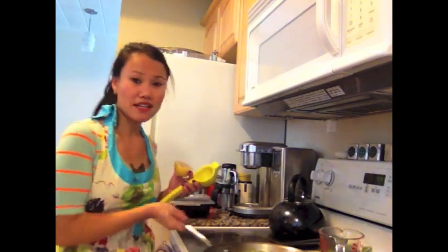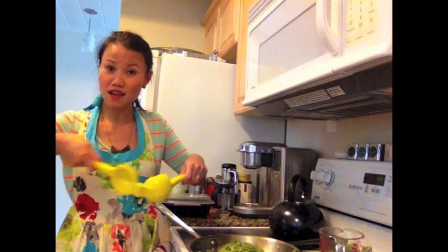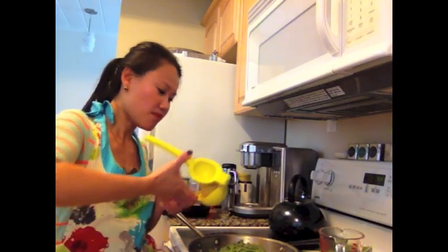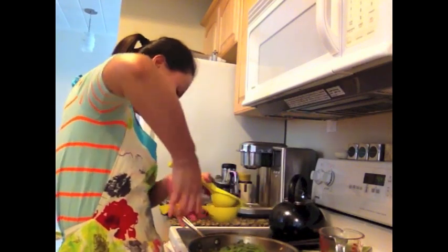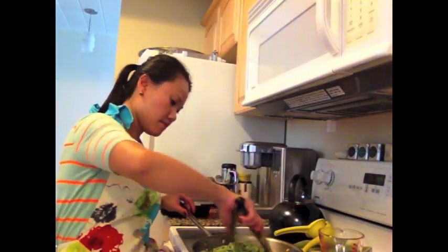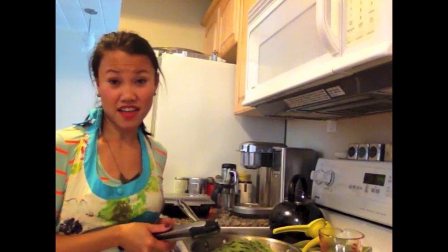So what I have here is a pan of pasta. And I'm going to go ahead and squeeze some lemon juice into it. I know that's not very conventional when you think about pasta, but really this lemon juice is going to bring this dish together. So I'm just going to squeeze half a lemon with this little citrus squeezer I've got over it. Mix it up. And that's really going to change the flavor of that dish.